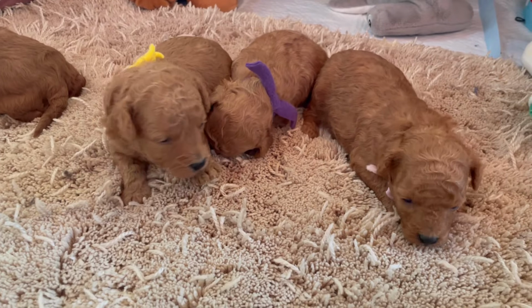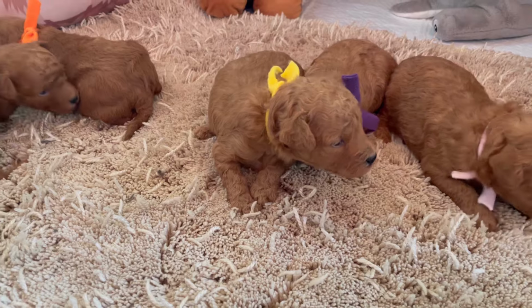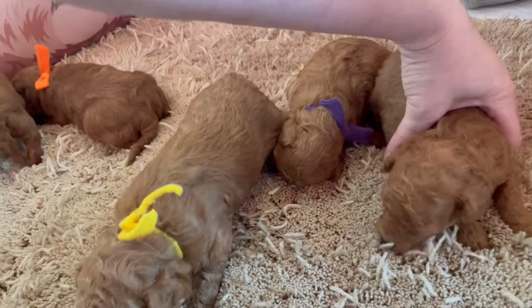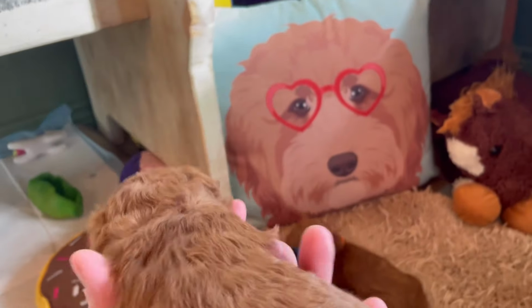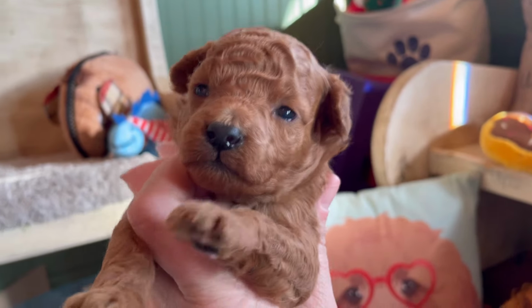Say hi. All right, so here we have six babies. I only have two girls in this litter, so I'm going to go with them first. Sanjay's known for some good deep reds. Now, the sun is annoyingly shining in here, but let's see if we can take a look.